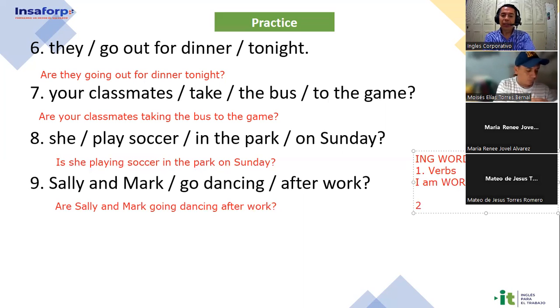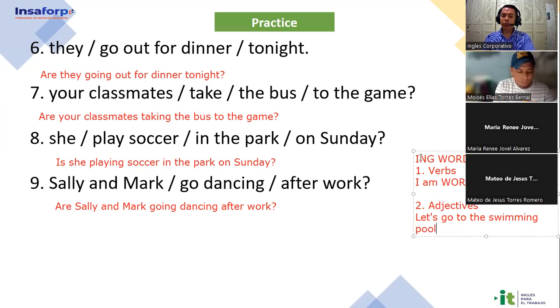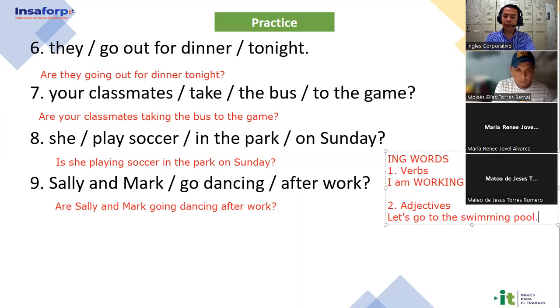as adjectives. Sí, creo que se va a ir la luz. Siempre se va la luz cuando comienzan estas tormentas. Adjectives. For example, let's go to the swimming pool. Oh, other example, she is a dancing queen.